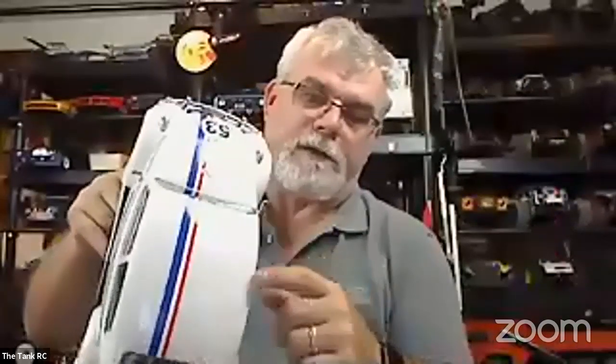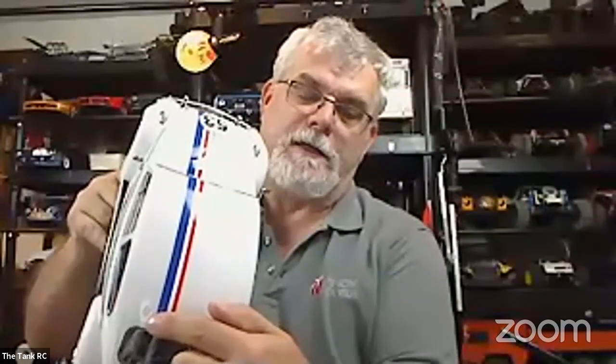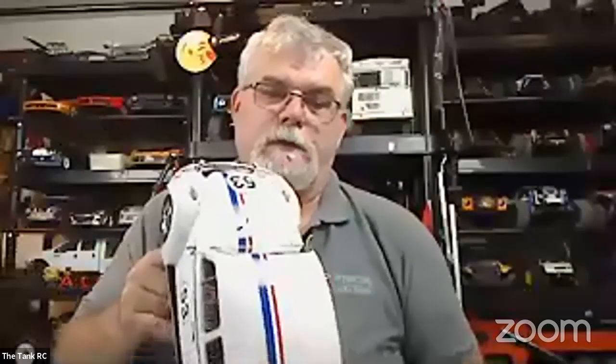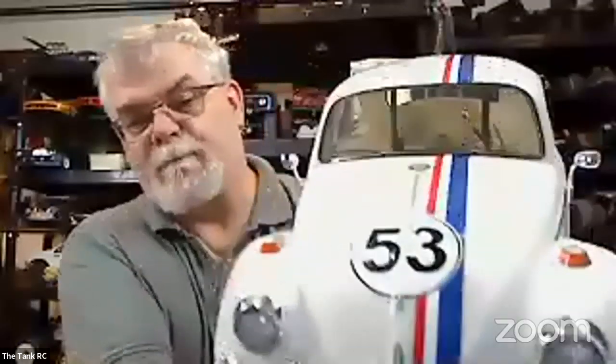These come pre-drilled, so you can tell right here where the hole is. It's not shiny. I actually blocked the holes. Filled them. I'm using magnets. Up front here is the same thing. You can barely see it on video.